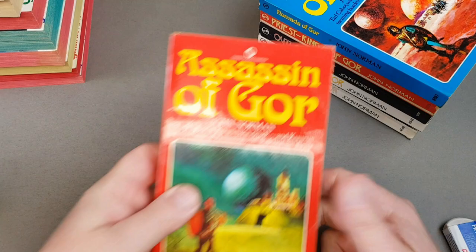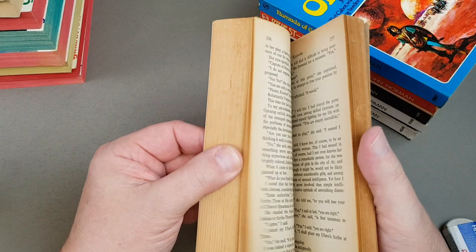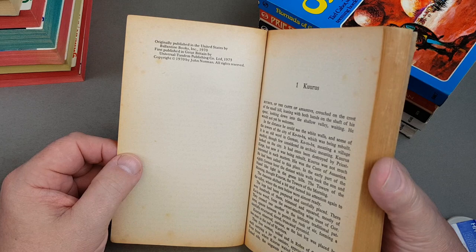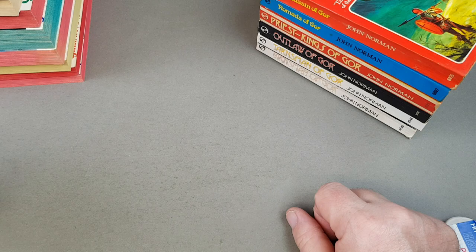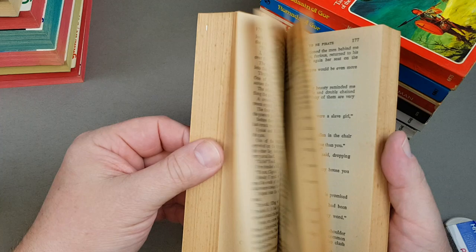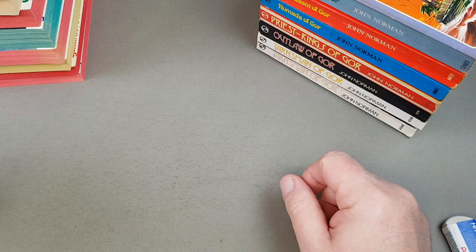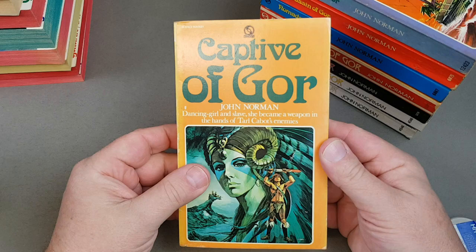Assassin of Gor. Secondhand stamp inside. 1973, so it looks like they were on the way to publishing one a year. Raiders of Gor. This one hasn't got any varnish on it, so it's consequently suffered a little bit over the years, as you can see. Now this one, Captive of Gor, has got a really faded spine, so once again I'm going to put this on my list of ones to upgrade.